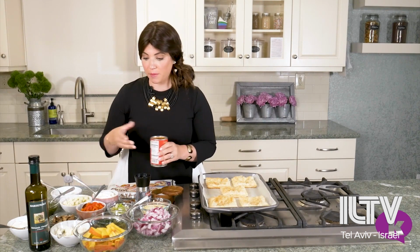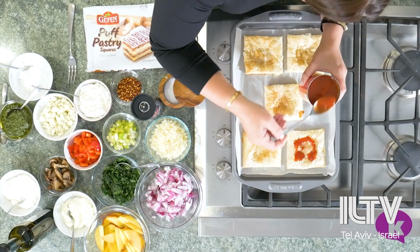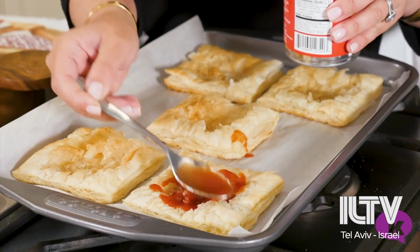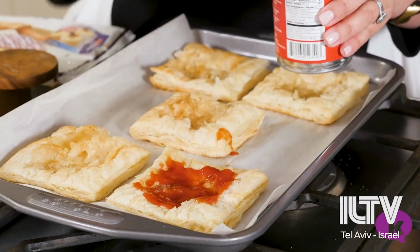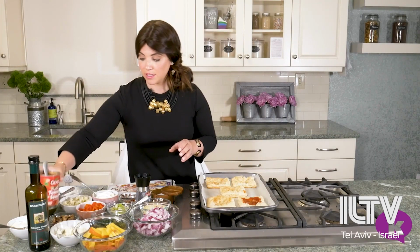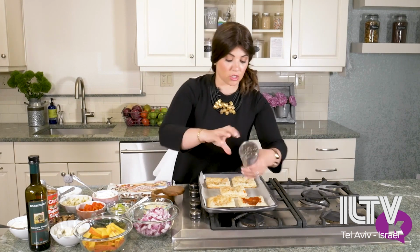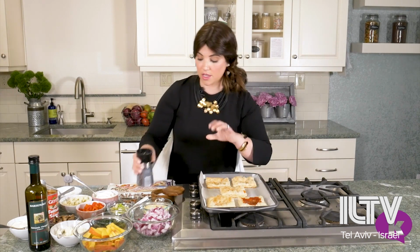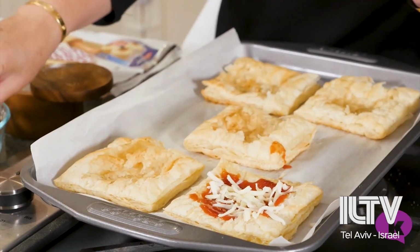First things first, we're gonna make a regular tomato sauce pizza. Sauce, right on top. Spread that out, make sure to leave that crispy crust because that is such good stuff. Sprinkle a little salt, a little bit of pepper, yum, and let's get some mozzarella cheese on there. There we go, we have one classic pizza.